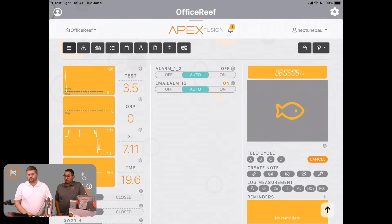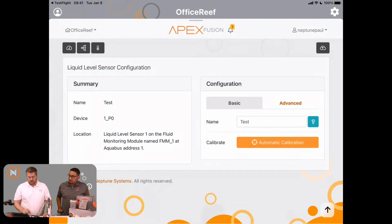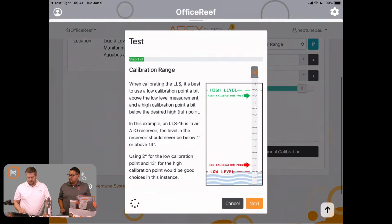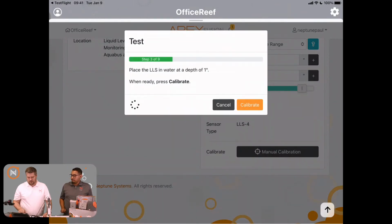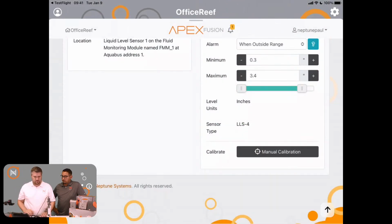Now, you mentioned the manual calibration, so you would do that where? Sure. Go right on to here. I just click on the gear there, go to Advanced, and go down to manual calibration, next, calibrate. It's actually going to fail because it's not at the right spot. But you get a confidence level, which is basically it's settled, and you can actually see the value that it's reporting and things like that. So very cool stuff.